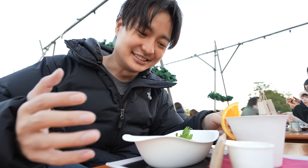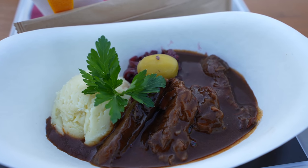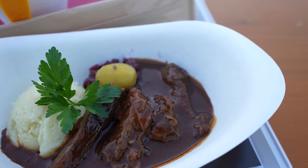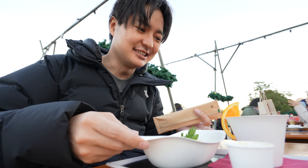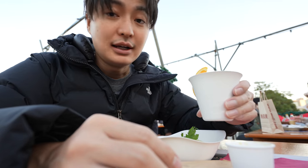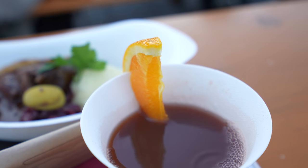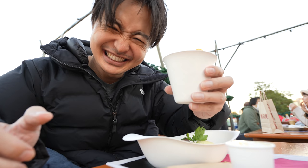However, I don't think I can use the tripod. Anyway, let's try. It looks pretty good. Actually, smells pretty good too. And I thought that was hot wine. However, this one is no alcohol. Let me try that and make kanpai. So, kanpai.